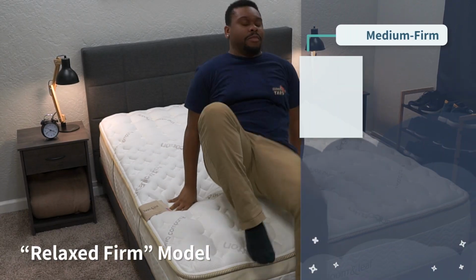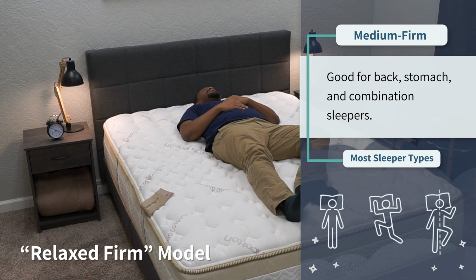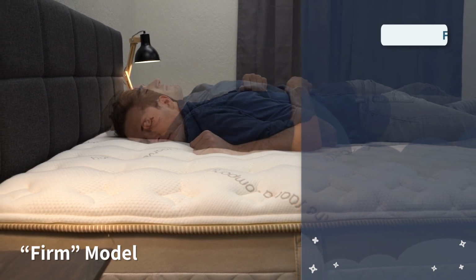The relaxed firm is around a medium firm, so should work for all sleeper types, those combination sleepers, back, side, and stomach. And for that firm model, that'll probably be a bit firmer, so only great for strict back or stomach sleepers, at least in our opinion, because we tend to notice that back and stomach sleepers prefer firmer beds. But hey, if you just want a firmer bed and you're a side or combination sleeper, maybe go for that firm option as well.